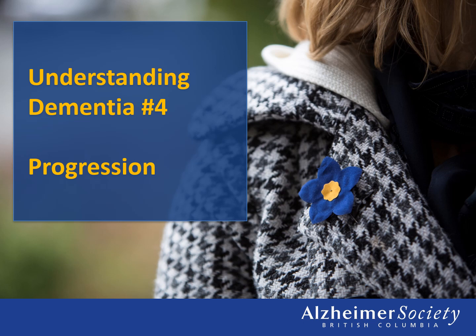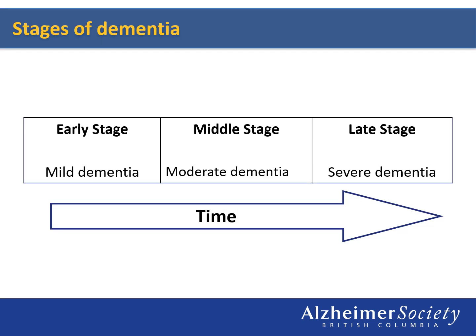Understanding Dementia, Part 4, Progression. Dementia is a progressive disease, which means that it gets worse over time. As mentioned previously, although there are several different diseases that cause dementia, they eventually become quite similar in their symptoms.